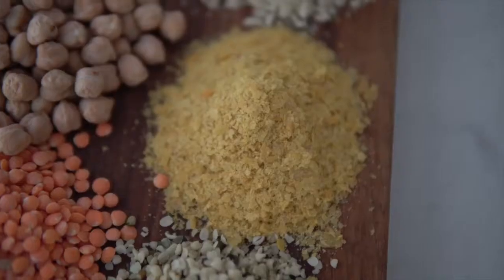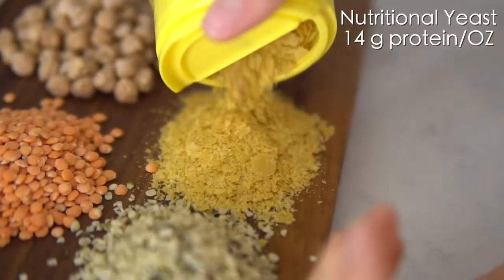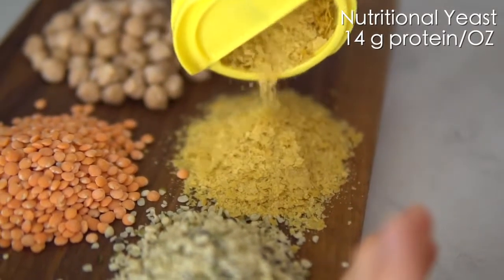Our number 5 source of plant protein is nutritional yeast. So nutritional yeast comes in at a whopping 14 grams per serving. That's a lot. On top of that, it is also another complete protein. Nutritional yeast is one of our favorites. I would carry it in my purse if it wasn't awkward and weird, but I have been known to bring it with me as we travel.